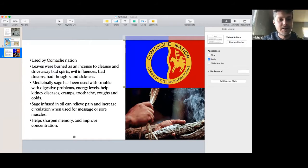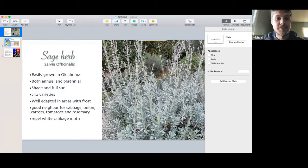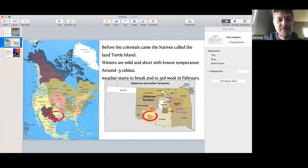So I had the sage, that was what I was speaking on, the sage herb, Salvia officinalis. And yeah, everything I spoke about. And then here is the native map, which they called Turtle Island because, and that's United States and Canada, because they felt like it all looked like a turtle instead of whatever the name is now. And if you look to the right, the Oklahoma Territory is where I am right now. So it's a little north of Texas, but it's a beautiful climate for, not growing tropical fruits, but for apples and your cherry trees and whatnot.